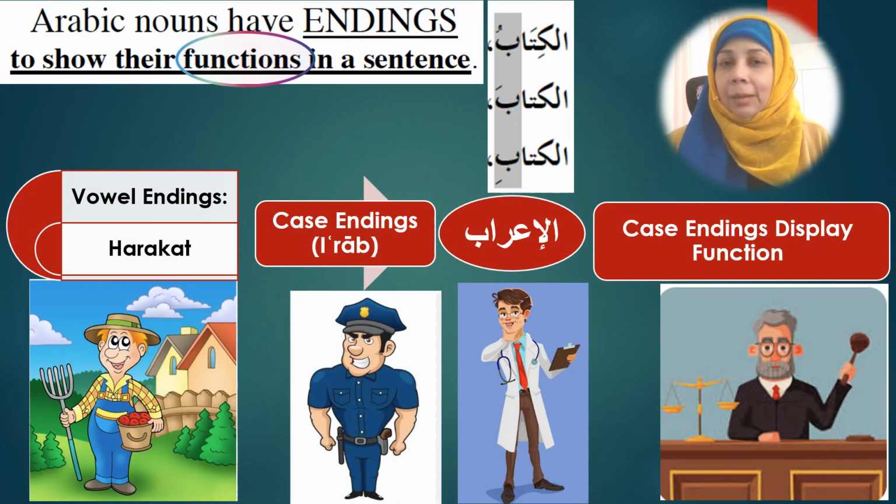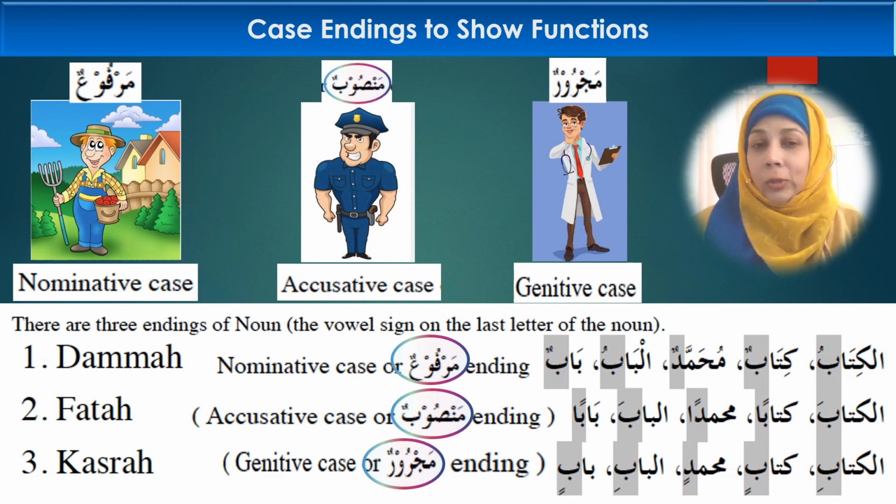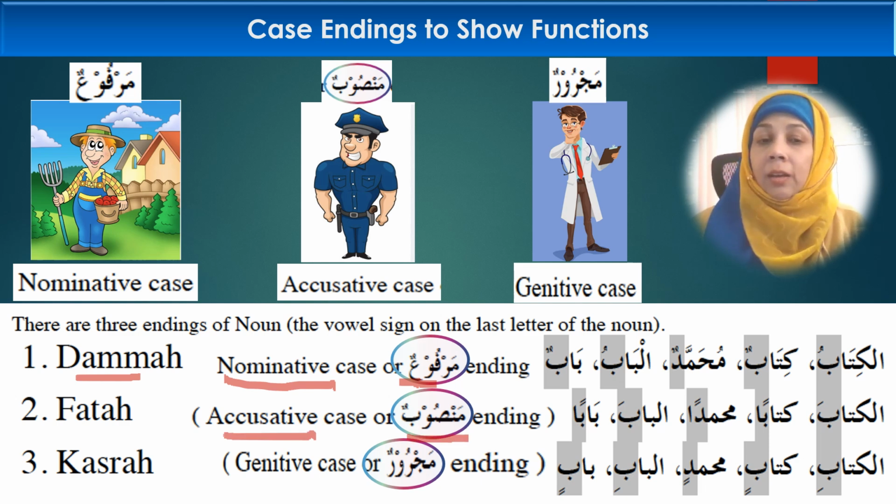In the last two lessons, I mentioned that Arabic nouns end in vowel signs called harakat, which are the dhamma, the fatha, and the kasra. These are called case endings, al-i'rab. I explained also that the hat in this picture shows the function of the person. For example, the hat of the policeman makes us know that he is a policeman. Similarly, the harakat at the end of the noun show function in a sentence. We discussed the nominative case, marfu'un, ending with a dhamma, and the accusative case, mansub, ending with a fatha. Today, we will focus on the genitive case, majrurun, ending with a kasra.